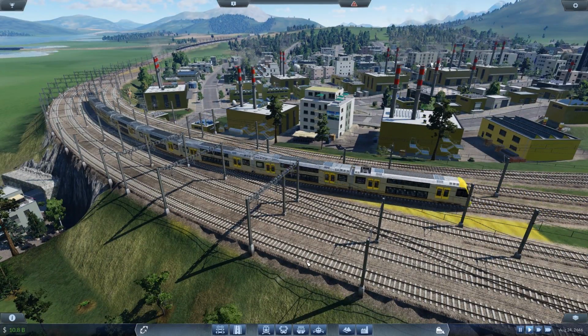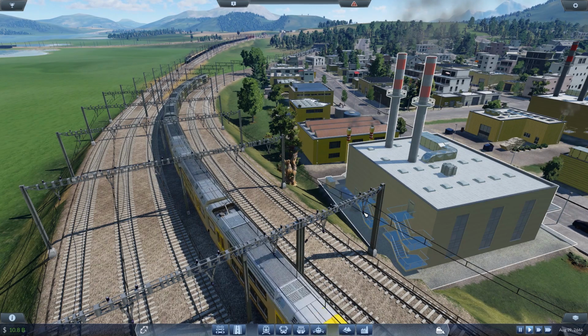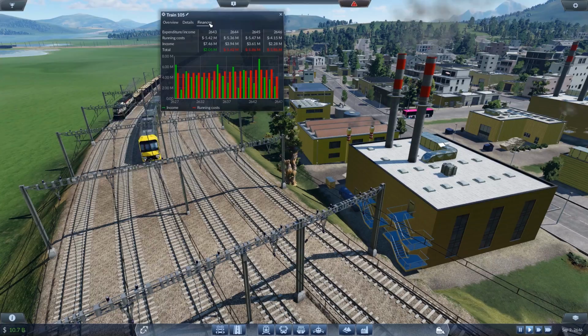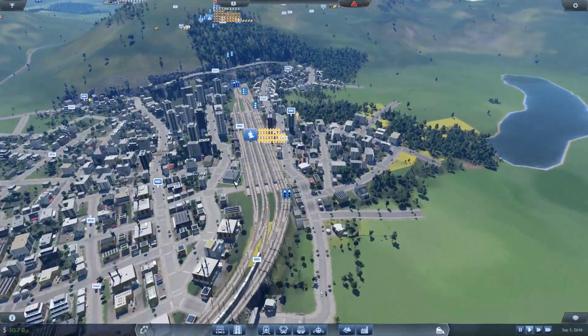What else we should do today is let's do some new trains. There you go, he's off and running. Go on, here comes another one. Look, that's a good length train. And what's the capacity on that? 228. I bet you're making quite a bit of cash, aren't you? No, I'm not. Oh. Well, that's disappointing. But no matter. Never mind.